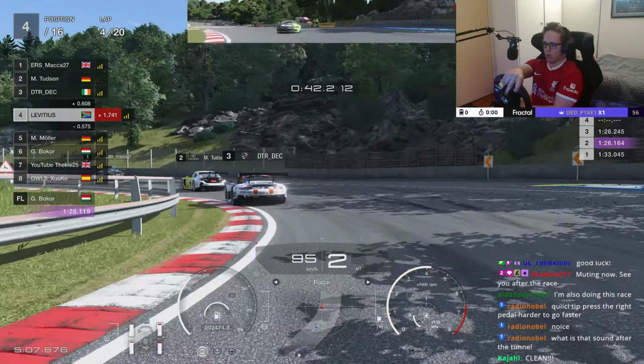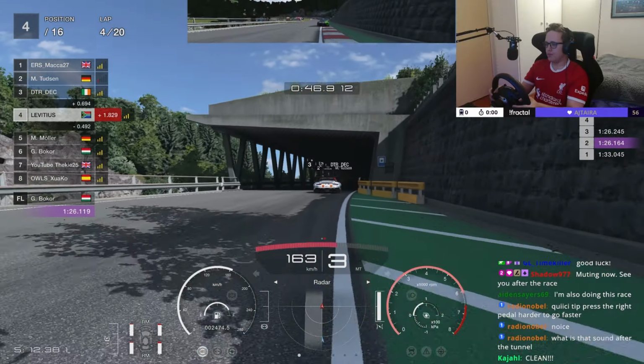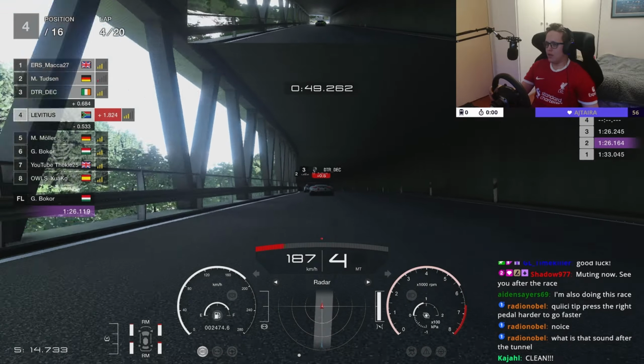And as you can see now, going onto the back straight, Deck goes a little wider than he should, and he's going to pick up a half a second penalty. That's good for us. Come on.